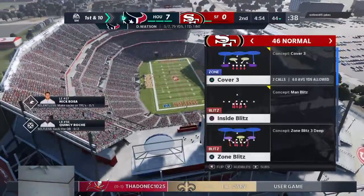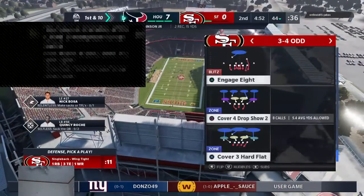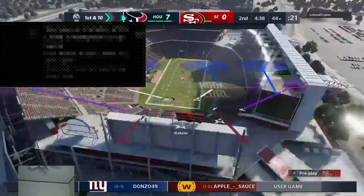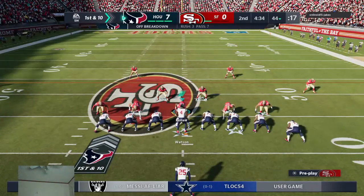This is the NFL. They should continue to push the envelope on offense. Texans, first and 10, and they've got three tight ends out there. A jumbo package look.